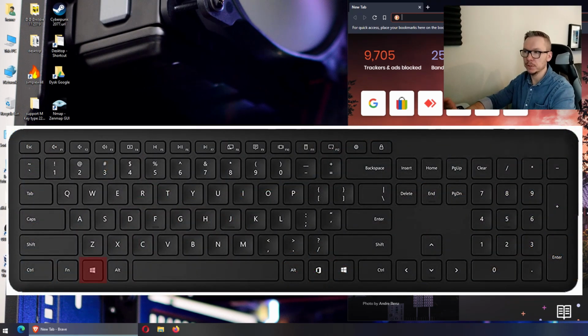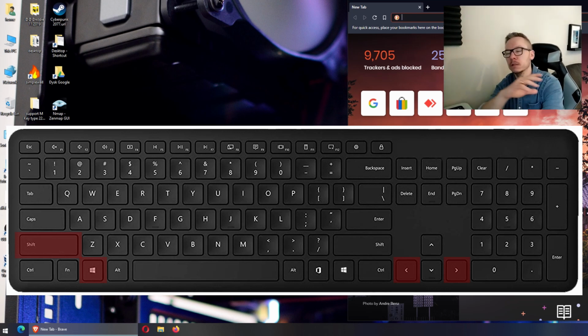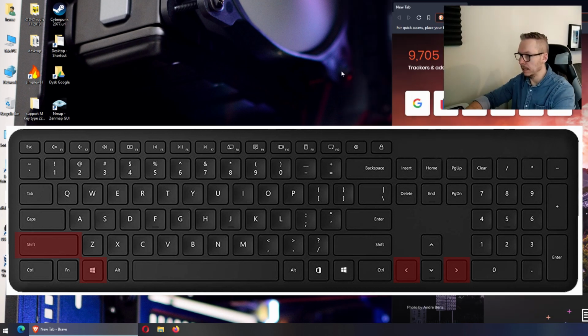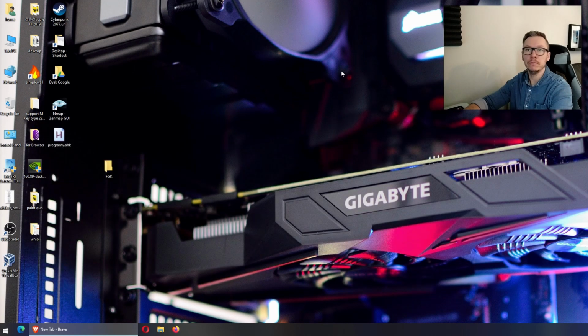Combination Windows button with Shift and arrows will move this active window to another screen. For example, I have my telly connected to my computer. So if I press this now, Shift, Windows and left, that goes to my telly. So maybe you have a few screens. Maybe you have a laptop connected to a monitor and the monitor acts like another screen. Maybe you're sitting and you have 3 monitors, 4 monitors, whatever. So this simple trick will move this to the different monitors.